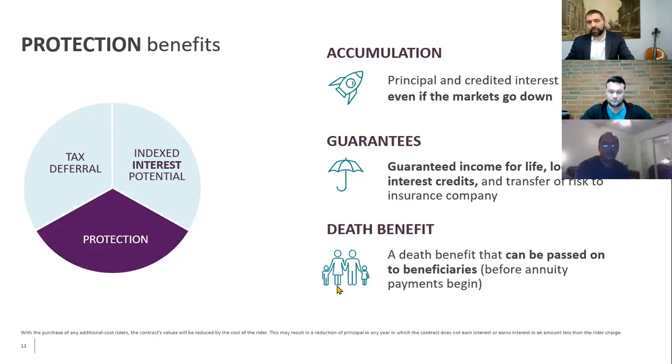So that's the guarantee side. Then the death benefit side. If the person doesn't live and use all of that pool of money, they're still typically going to pay out a death benefit of whatever you didn't use. So if you only used $100,000 of that, then your beneficiaries would get the $100,000. But why does that say before annuity payment begins?